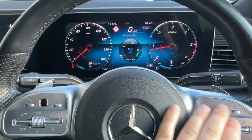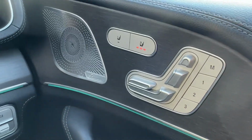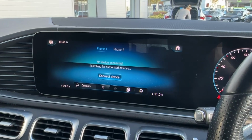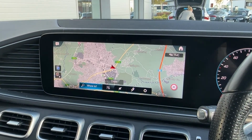The driver will certainly make use of the leather-wrapped multifunction steering wheel operating the digital dashboard up ahead, whilst there's also an upgraded premium sound system and the convenience of heated front seats. In the centre, the MBUX infotainment system will also feature Bluetooth connectivity for your device, as well as built-in sat-nav to ensure you never get lost.